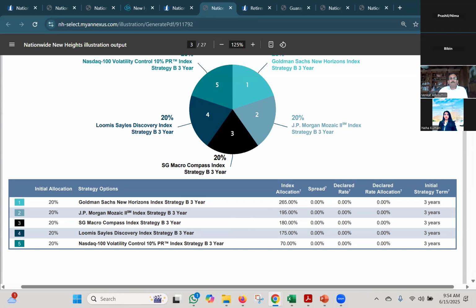Just a quick clarification. Why between 10 and 9? Why not just go to 10? Because the 10-year product has the 2-year index, and the 2-year index has a lower participation rate. The 10-year product does not have a 3-year index. It has a 1-year index and a 2-year index only. I see. Okay. Thank you very much.